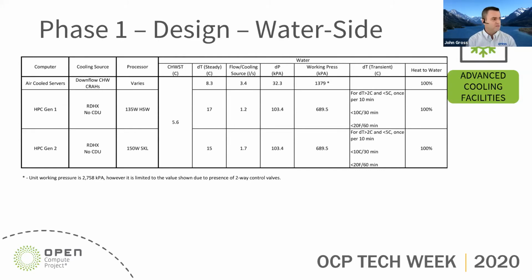The delta T's went through 2 generations of HPC in this build out, and you can see the delta T's are roughly double on the water side what it is for the air cooled. Because the air cooled part of the facility was not operating anywhere near design, it turned out that the actual building average going back to the chiller plant was not out of range. But we'll talk about that a little bit later as well.